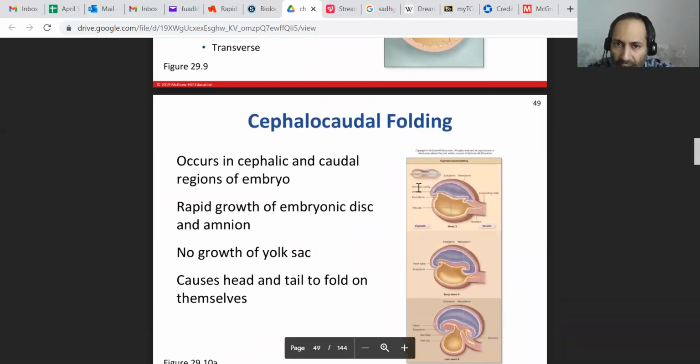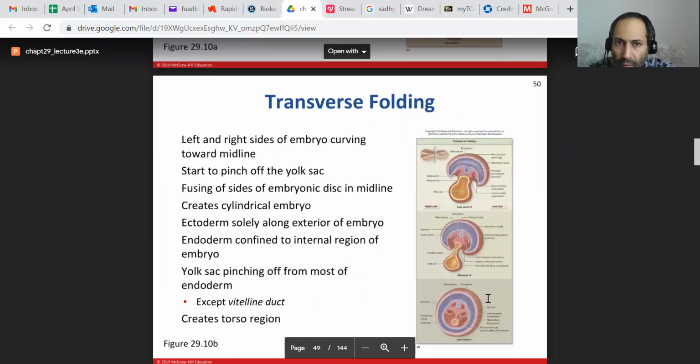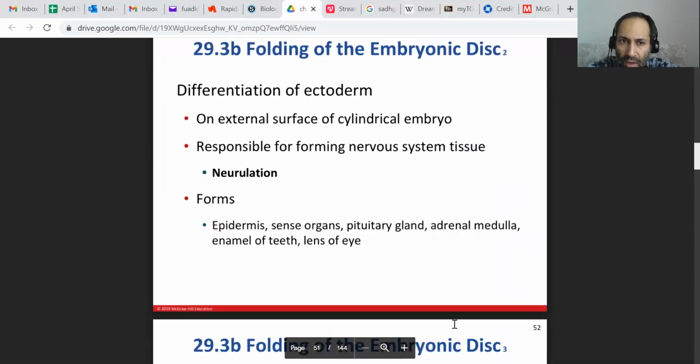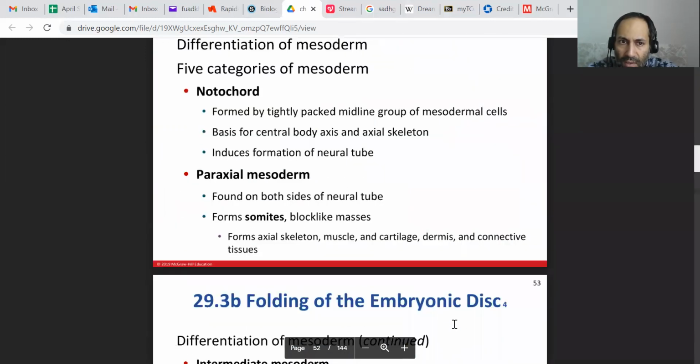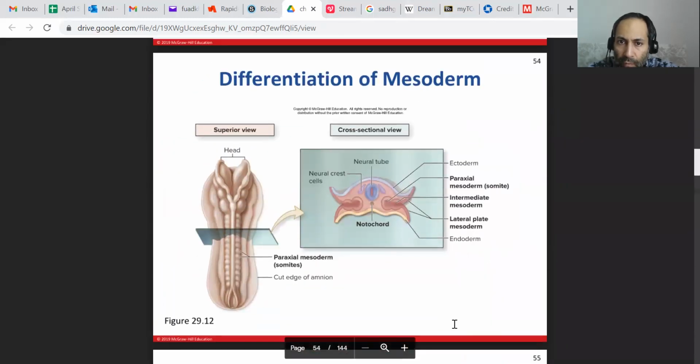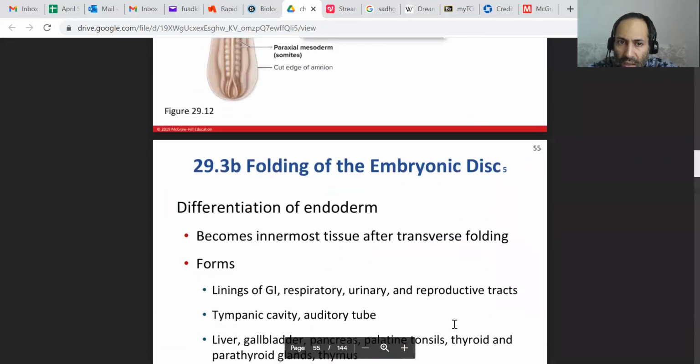So now it has a head end and a tail end after folding, okay? Transverse folding here, it has folded up. So now you have these three layers, ectoderm, mesoderm, endoderm, arranged in a ball-like configuration, as you can see here. Okay, so next up, we are looking at what types of organs are formed from each of these three layers, right?